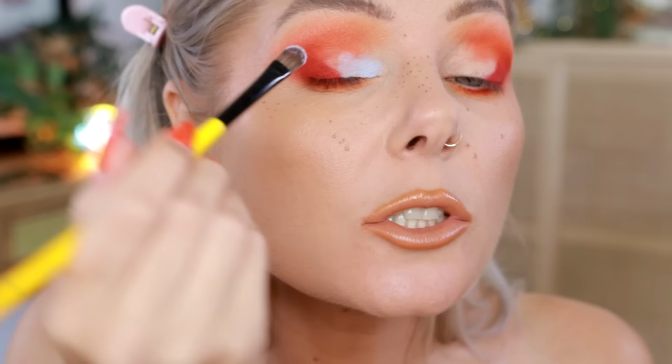Okay, so this is what this color looks like. And I'm just gonna put this on with a flat brush. I'm gonna be a little bit sharp in here next to the line that I did. And I'm probably gonna put some shimmers. Or am I? Oh my god, that is so gorgeous. Are you kidding me? I love Cosmic Beauty's mattes. They're always so nice.